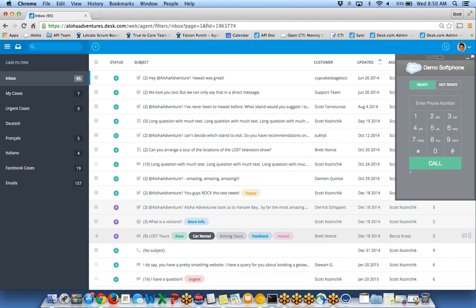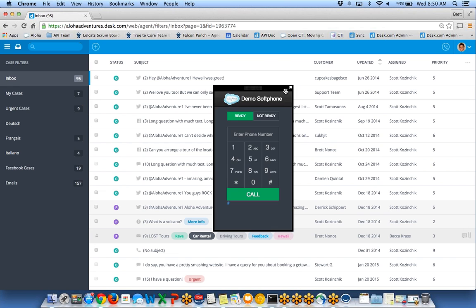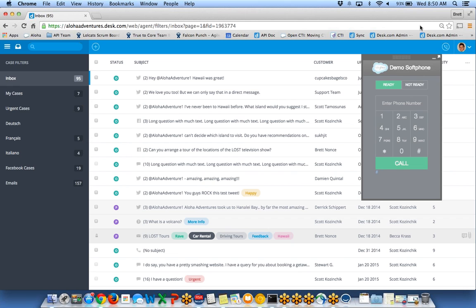On this phone, you can see, it's kind of covering the top right-hand side there, but I'm able to detach the phone and move it around my agent desktop, right? I'm even able to minimize the phone and then bring it back up with the click of a button. So this phone is completely draggable. You can move it anywhere around your agent experience.